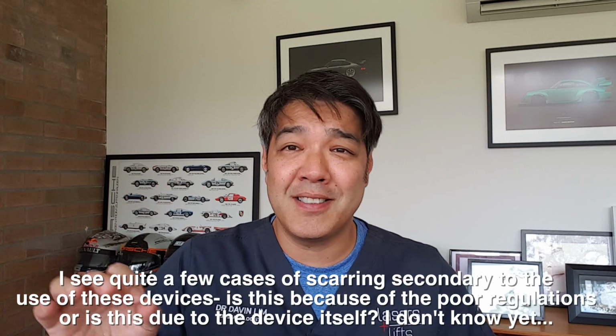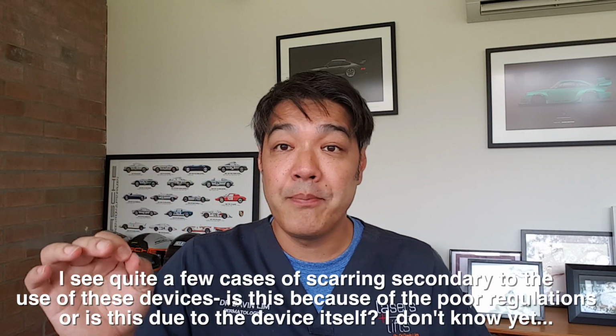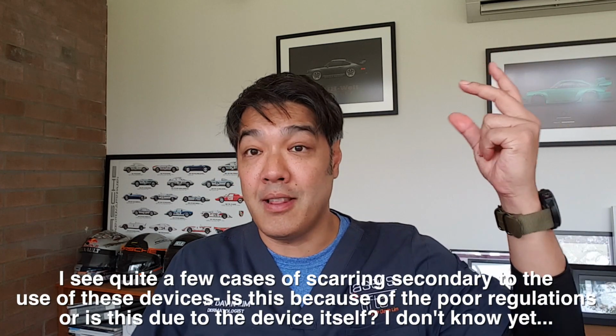In Australia, at least, we have some regulations in regards to laser safety, but plasma falls under non-laser, which means anyone, including a plumber, and I'm not saying plumbing's a bad profession, I'm just giving you an example, a plumber, a mechanic, a gardener, a hairdresser, anyone can buy the system, even on the internet, and start burning your skin. So at the end of the day, rather than call it burning of the skin, let's say uncontrolled non-photocoagulation. That's a big word, uncontrolled, because we don't have the fluence, yeah? It's non-photo, which means it's not a laser wavelength coagulation. It's basically just producing heat, which causes collagen remodeling, but at an uncontrolled rate.